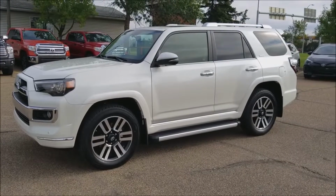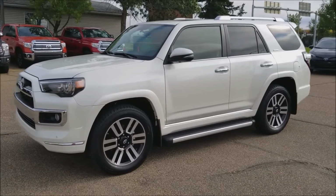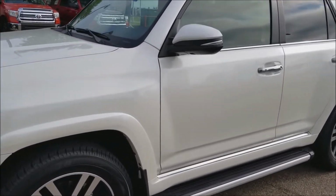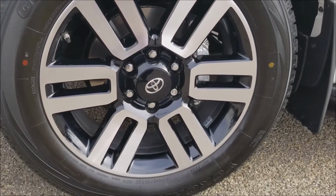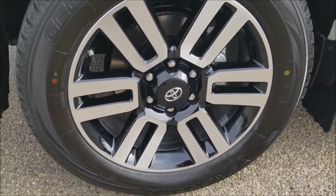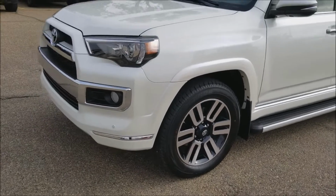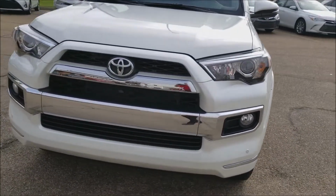The 2019 Toyota 4Runner Limited 4-wheel drive 7-passenger in Blizzard Pearl. As you see here, it's got the running boards, chrome handles, signal lights on the mirrors, 20-inch alloy rims with the brushed aluminum face and the black insides. Comes with fog lights, front sensors, backup sensors, chrome front grille.